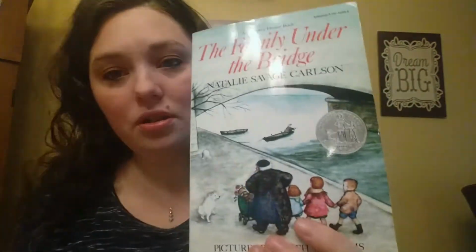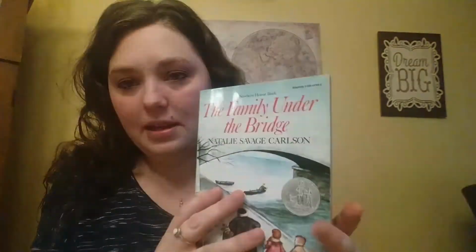Family Under the Bridge. Newbery Honor. It has the same illustrator that so many books do, you know, Stuart Little and Little House books and all that. And this was another short one that we didn't do any studies on. It was an evening fun read aloud.